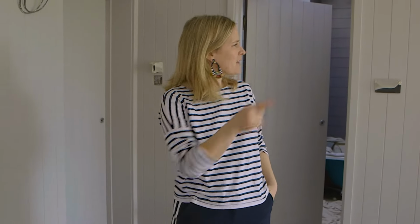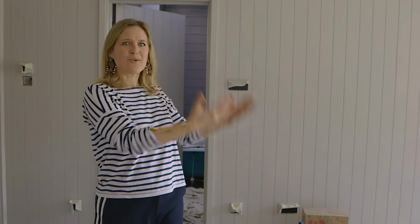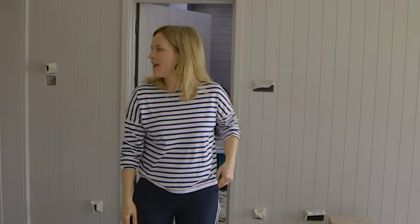So it's been a really nice colour that we've then carried on all the way around and then into the kitchen area too, and has the island and all the units painted in the same colour. So it all just creates this lovely backdrop to then show off other bits that are going to go in the room. But there's a little bit of colour in here. Come and check out the bedroom.